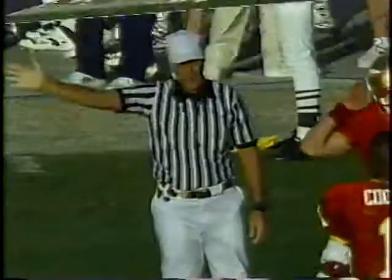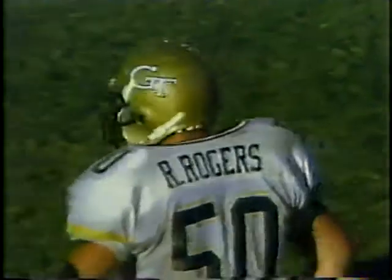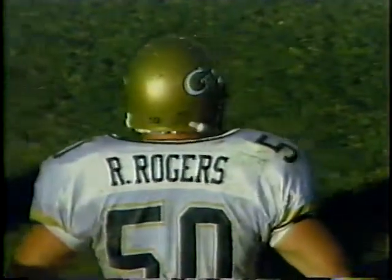Here he is taking the ball. That's Rogers, number 50, reaching in there, and he grabs that face mask. Personal foul, face mask on the defense. And I think that's beyond the 5-yard line. I think that's a big one.